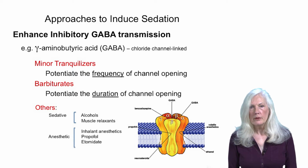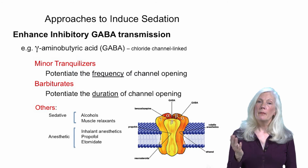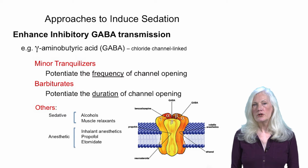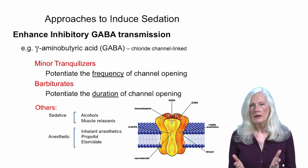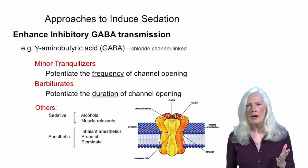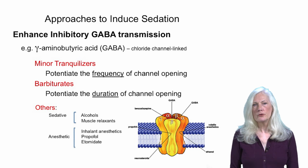The activity of GABA-mediated chloride channels is normally modulated at a variety of sites that are sensitive to different drugs. For example, minor tranquilizers are compounds that potentiate the frequency of GABA channel opening. Barbiturates are another category of drug that potentiate GABA activity. However, instead of increasing their opening frequency, they enhance the duration of channel opening. This allows a large amount of chloride to flow through the channel. As a result, barbiturates have an even greater inhibitory effect than that produced by minor tranquilizers.